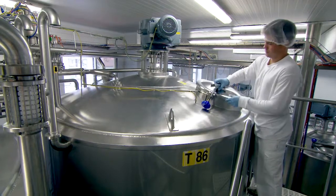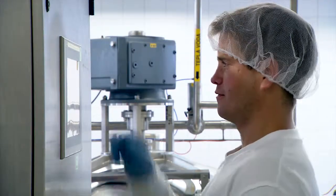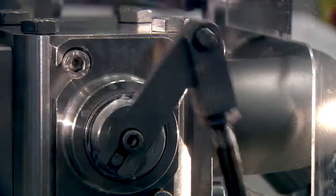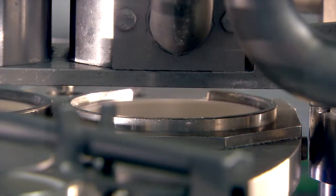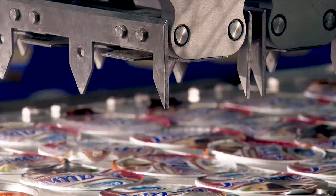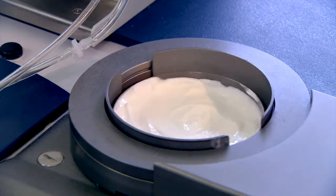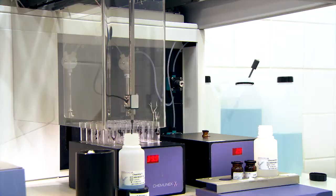The yogurt is left to ferment in fermentation tanks for several hours. The next day, the yogurt mixture is stirred and then filled into pots at a temperature of approximately 35 degrees. Yogurt packaging takes place on a fully automated line. In the meantime, laboratory tests are done in the company laboratory to confirm that all the finished products comply with the safety and quality requirements.